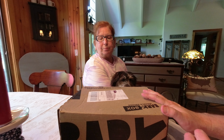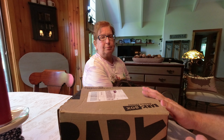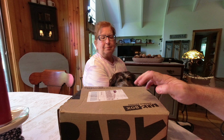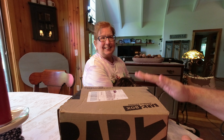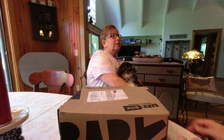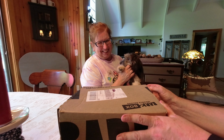Each package is going to contain 2 toys, 2 bags of treats, and 2 chewies. The first box is a Bark Box double deluxe, which means it's going to have double the amount. And each shipment is themed. This shipment that we got here today is Star Wars themed. So Stanley, are you ready? All right, here we go.